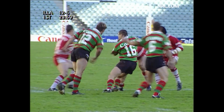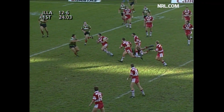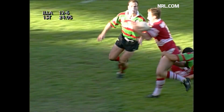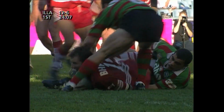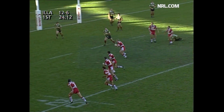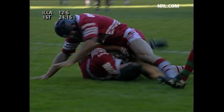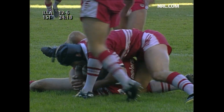Timmins back on the inside. Out the back, keeping the ball alive. Timmins again. Timmins still going. Come on, the defence isn't that easy to get through. Come on, South, lift yourselves. Robinson, Brendan Reeves, Barrett, the little kick. McLeod has made a meal of it.